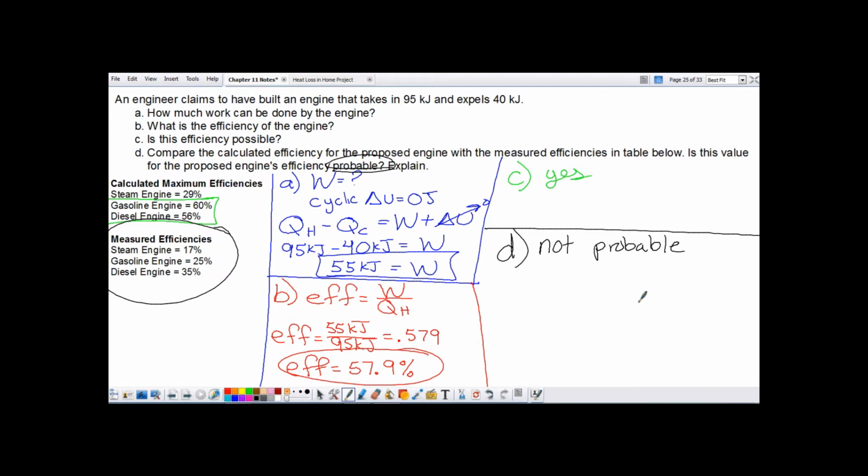If the engineer is talking about the calculated maximum, then that's fine. But if he's saying that's what the measured efficiency is, then that's not very likely.